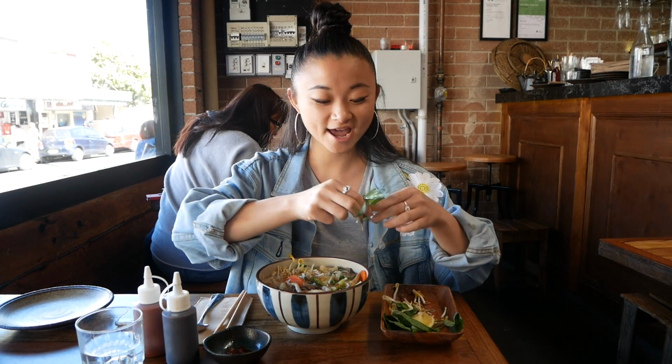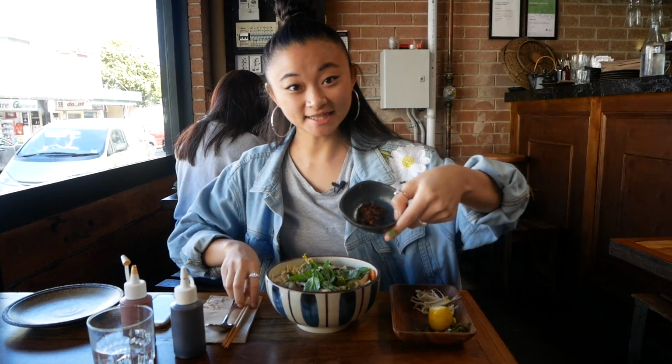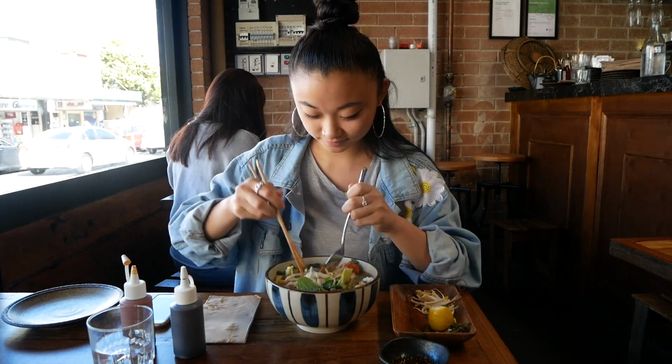Just gonna add the basil now. And I've got a chili oil paste. It's like fried chili. The broth test.